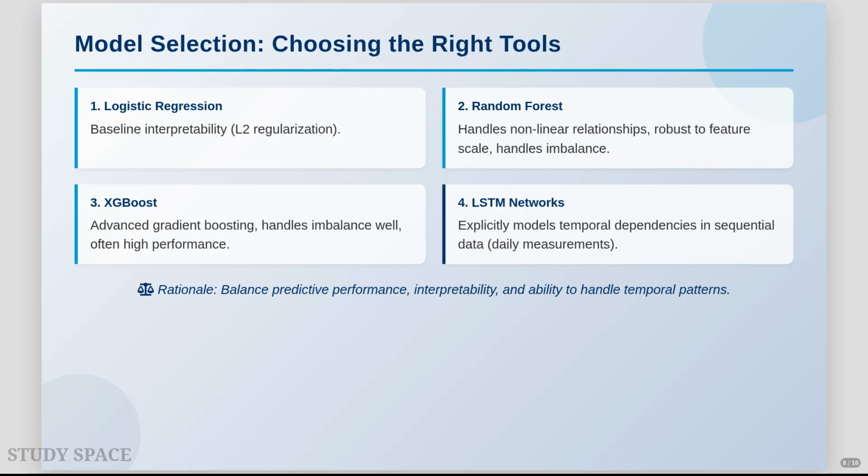Second, random forest. Think of this as a committee of many simple decision trees. It's great at handling complex, non-linear relationships and doesn't care too much about the scale of your input features. Plus, it has built-in ways to handle that class imbalance we talked about. Third, XGBoost. This is like a super-powered version of the committee idea using gradient boosting techniques. It's known for being really powerful, especially with imbalanced data, and we tuned it specifically for this task.